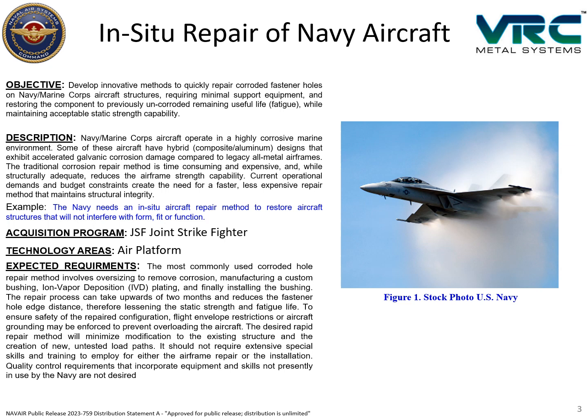The desired rapid repair method will minimize modification to the existing structure and the creation of new, untested load paths. It should not require extensive special skills and training to employ for either the airframe repair or the installation. Quality control requirements that incorporate equipment and skills not presently in use by the Navy are not desired.